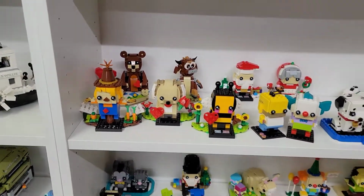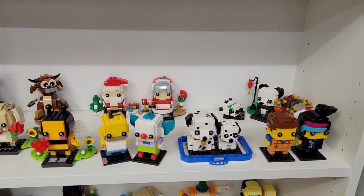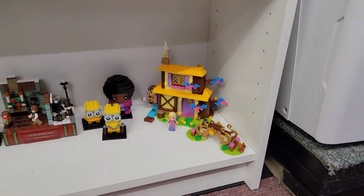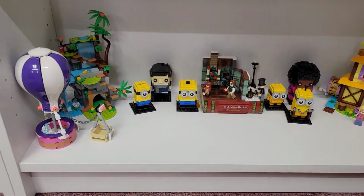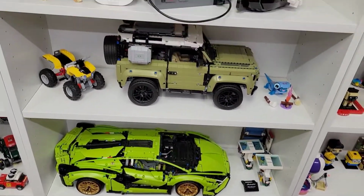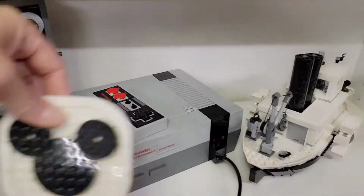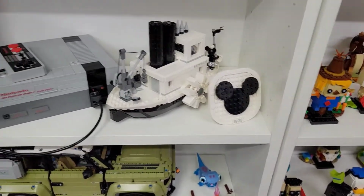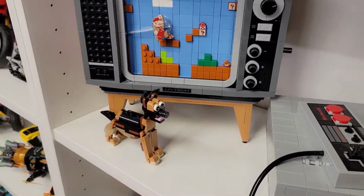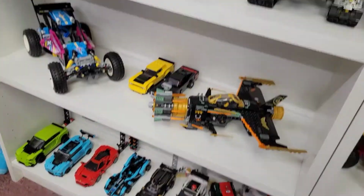You know what? I just love them all. I want to pick favorites, and I say, oh, these ones, but I can't. So then we have some more brick heads down here, along with some Friends sets. And then over here, we have some Technic builds. And here we got the Nintendo and the Steamboat Willie, and we got the little dog. He came in a poly bag at Target. He's really cute. I love him. And then some more Speed Champions at the bottom here and stuff like that.